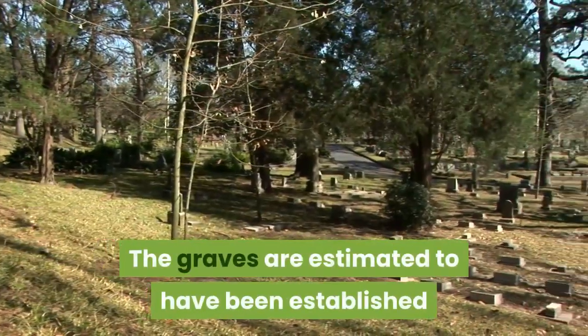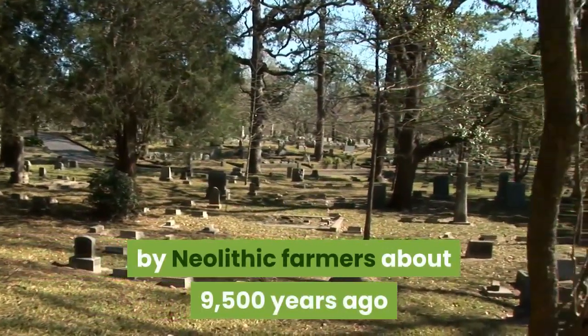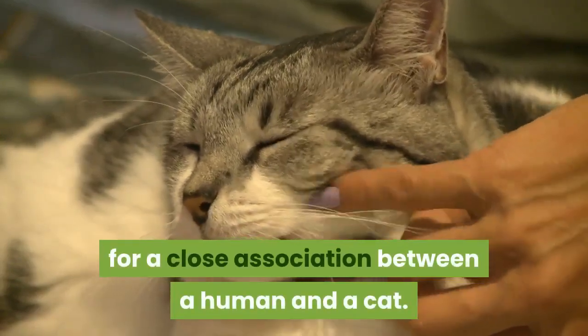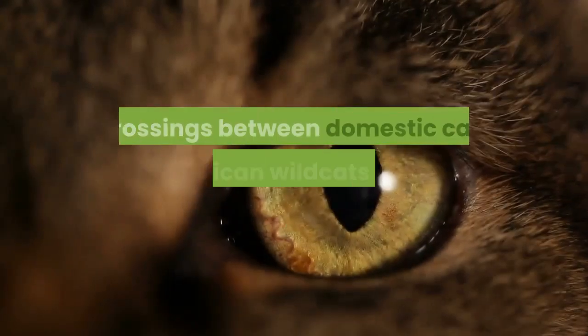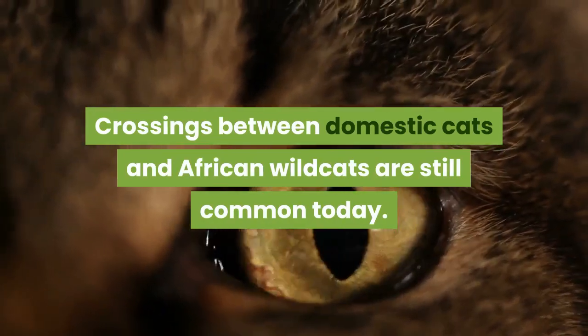The graves are estimated to have been established by Neolithic farmers about 9,500 years ago and are the earliest known evidence for a close association between a human and a cat. Their proximity indicates that the cat may have been tamed or domesticated. Crossings between domestic cats and African wildcats are still common today.